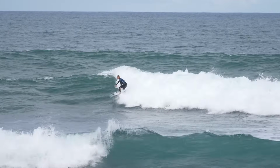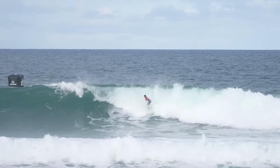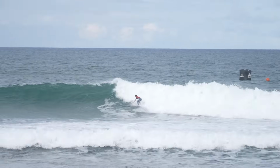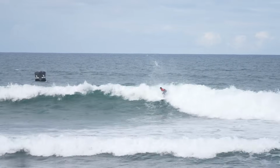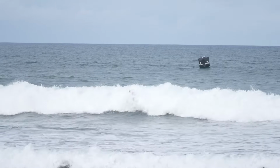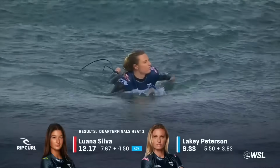Surfing can be so challenging sometimes. You can feel so good going into an event, and honestly, this one I felt in the best form I've felt in a long time, and like I could go all the way. But one or two small mistakes in a heat will cost you, and is just not good enough at this level. So happy with the quarterfinal finish, but definitely wanting more.